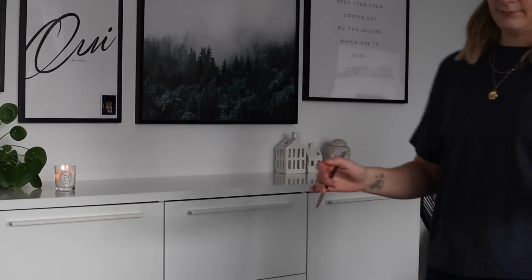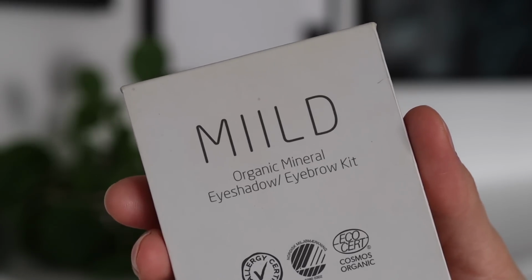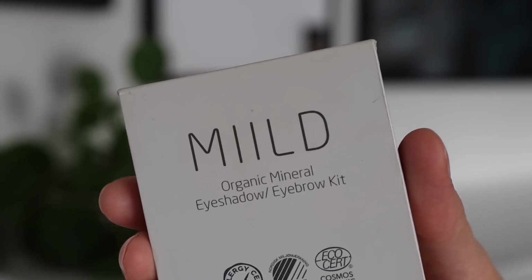So I only tend to dye them at the tail of the eyebrows, because I feel like that's where I would usually apply makeup anyway, to make them look a bit more defined, I guess. So I will just apply a bit of, if I can find my eyebrow product. I think I forgot to take it here, just a second. Again, I'm using an old product from Mil. This is their Organic Mineral Eyeshadow Eyebrow Kit in the color Dark Stone.